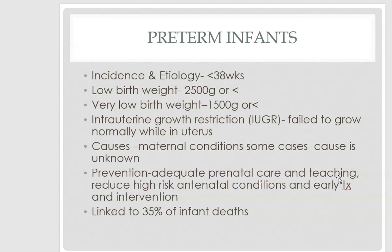In addition, this baby may have IUGR. There are a variety of causes which we talked about that can bring us to this table, but preterm infants have a higher risk of mortality, and some research reports point to the fact that preterm delivery may be linked to approximately 35% of all infant deaths. So we want to try to prevent preterm births. We want to try to provide mom with adequate prenatal care and education to reduce the high risk of antenatal conditions. And if she does have to deliver early, can we get her as close to term as possible?